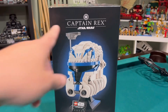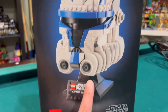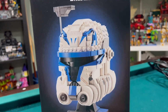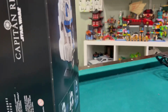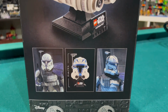So first up, we have Captain Rex. And so this is one of the Star Wars helmets. Yep. And I like the bottom part here. It's made really well. So it looks kind of like the Stormtrooper helmet, but it's not. It's a Clone Trooper helmet. I like this part, the antenna. Let's see the back. So we have the IRL photos, and 21 centimeters, 8 inches.